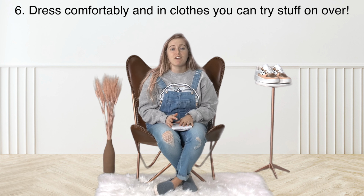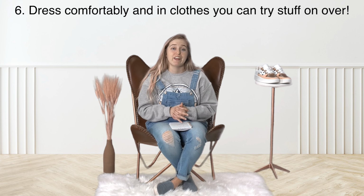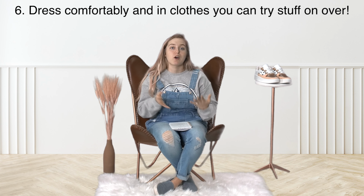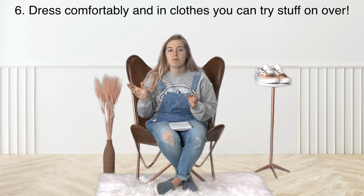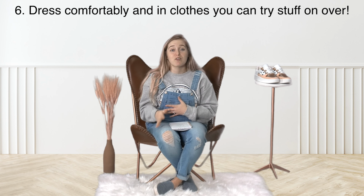So it's really nice if I find a jacket or something like that that I want, I can just slip it over the shirt I already have, and I don't have to worry about going in the dressing room or taking it home, trying it on, returning it. So I always dress comfortable, and I dress where I can try stuff on over my other clothes. So I would highly recommend doing that.